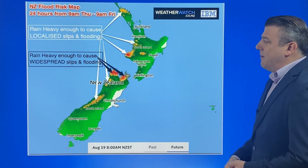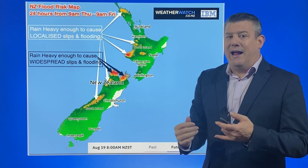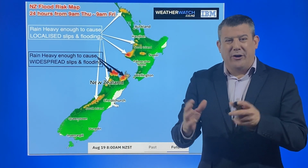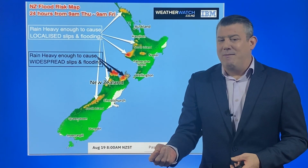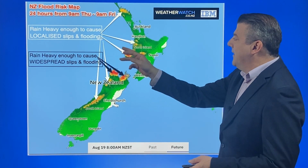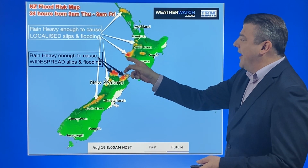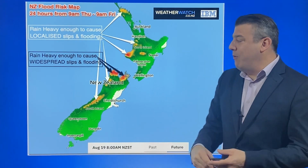This is the flood risk map. At a glance, the areas with the white arrows show you've got rain that's heavy enough to cause flooding, but on a localised scale. So more about the road you live on, or maybe the farm you're on, the local area. So parts of Northland, King Country and around Taranaki. Not so concerned about the Central Plateau. Drains off very well in that area.